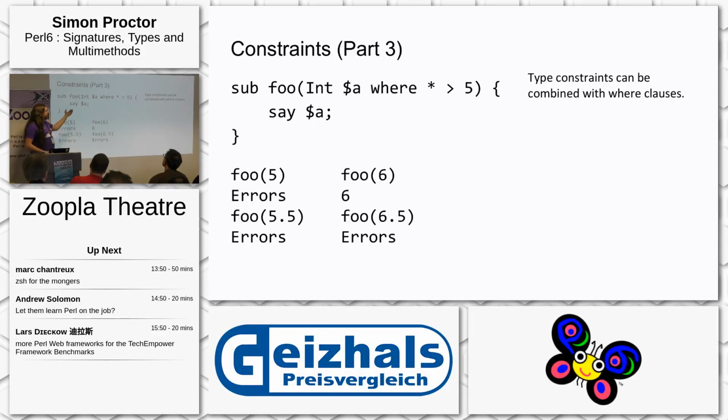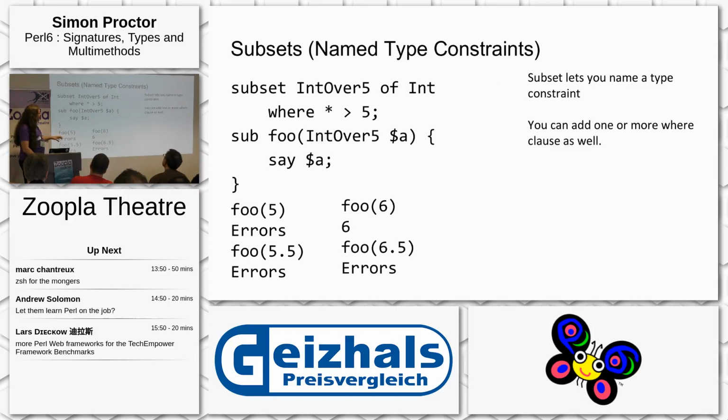Constraints are back. So here we have, again, another constraint where I'm saying I want this to be greater than 5, and that all works fine. So here we've got two constraints, basically. We've got a constraint to say it's got to be an integer, and we've got another constraint to say it's got to be greater than 5. Now, those are OK, but at this point you get to make use of, I did put that slide next, you get to make use of subsets.